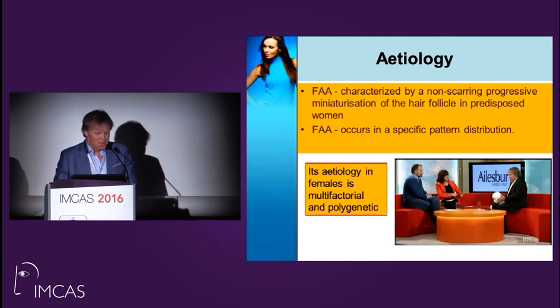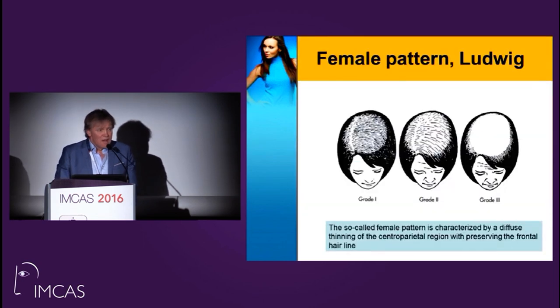Its etiology is multifactorial and polygenetic, whereas we know in men it's directly related to dihydrotestosterone, which is a derivative of testosterone. In women, it's not. And this is the type of pattern that we tend to get. Diffuse thinning of the centroparietal region, also with, you preserve obviously the frontal hairline.